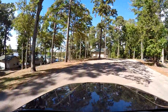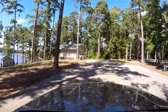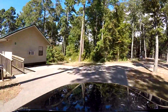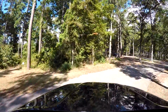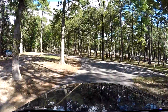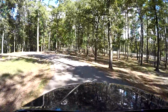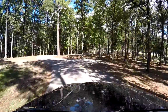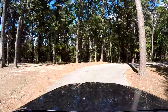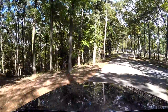This is the cabins. There's 10 cabins, I believe. Real nice cabins. You can look up the campsite for Cypress Bend. I'll put the link in the comments, but if you Google the Sabine River Authority, it'll show you a map of Toledo Bend Reservoir, and it'll show you the 6 campsites that they have up and down the Toledo Bend.